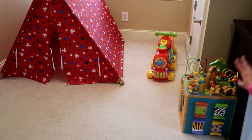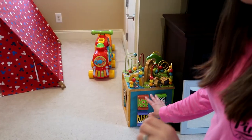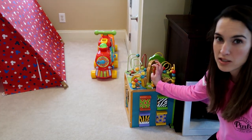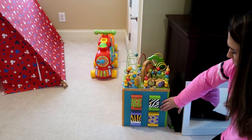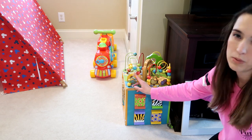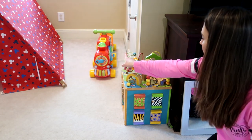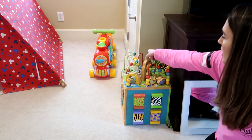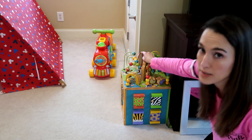Moving into this next section, we have a busy block. He doesn't do too much with this busy block right now. He used to eat it more when he was actually an itty bitty baby. But I do still have this here if he's interested in playing. Maybe we'll play with it later today or something, I don't know. We have a little, I think that's a VTech train, and it has puzzle pieces. You can put the puzzles and blocks into the train, and it'll say kind of what it is.